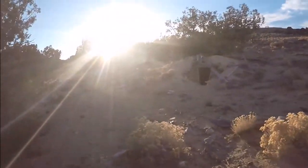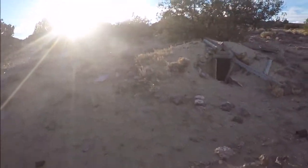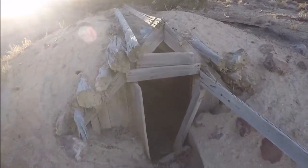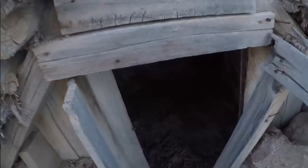Here's a kind of root cellar or something. Underground something. What's in there? Oh, maybe that was an outhouse. I don't know. Looks like it might have been an outhouse. I don't see any kind of toilet now. Looks like maybe some kind of little root cellar or something. It's all kind of caved in.